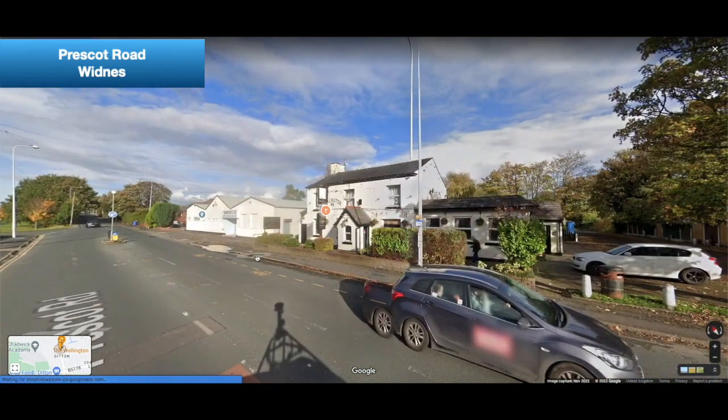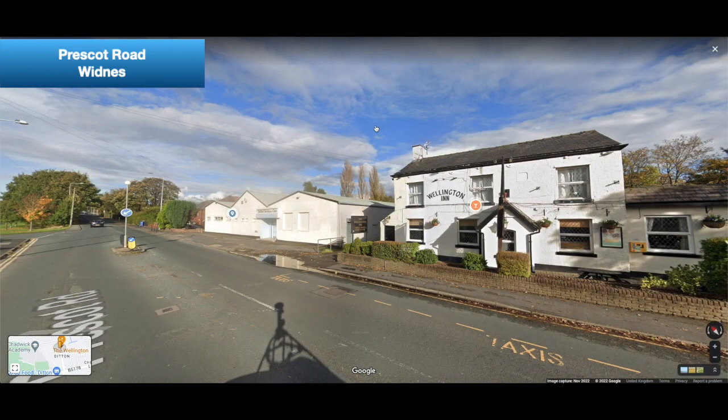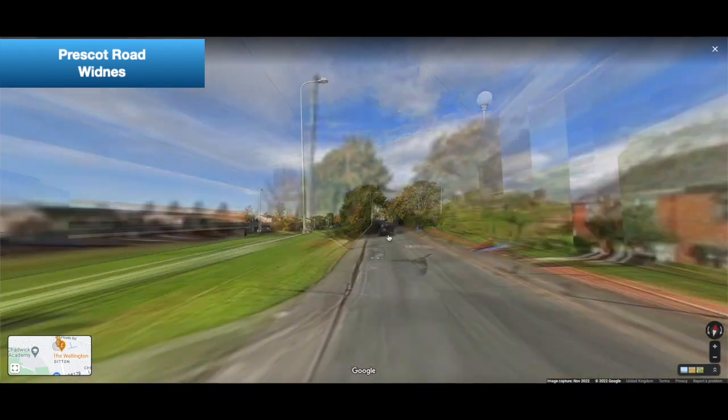So if you turn your attention to the right, there is another pub called the Wellington. I showed you another one previously which was in Hale Village, so I thought I'd show you where the other Wellington was that I was talking about.